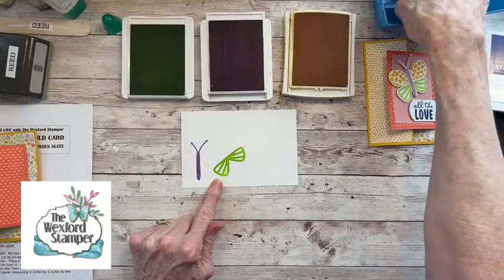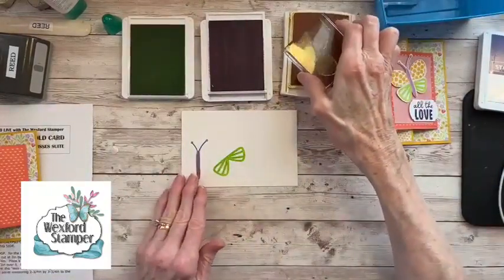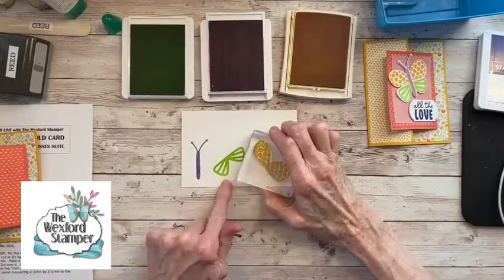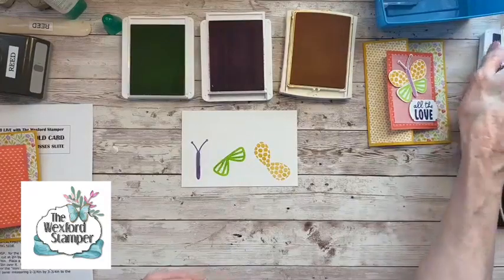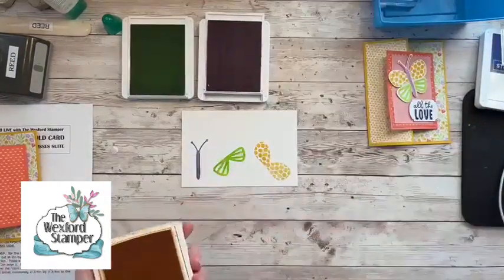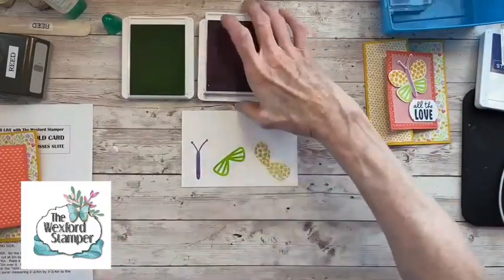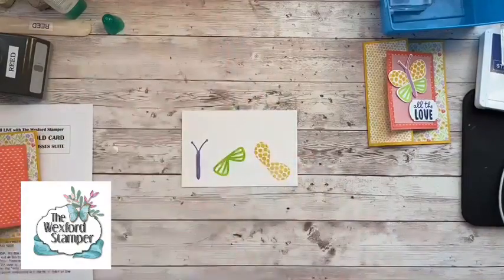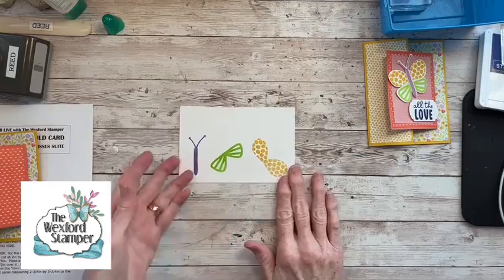And then the final one is going to be the polka dots. And we'll put those right here. All right, so those are our 3 pieces of our butterfly. Let me go ahead and move these ink pads out of the way so I don't put my elbow in them. Been known to do that. All right, now we're gonna go ahead and cut them out.